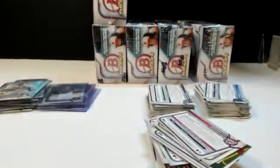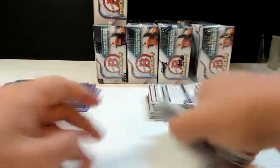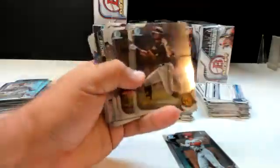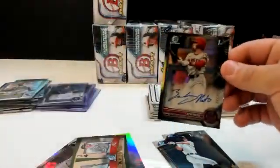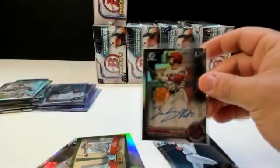Alright. Here we go. Box number 3, Neto base. Jace Jung base. Ooh, there we go. Angels on the board with what you're looking for here. This is a Zach Neto black refractor auto.